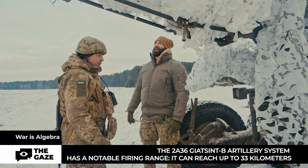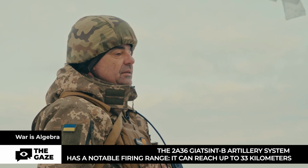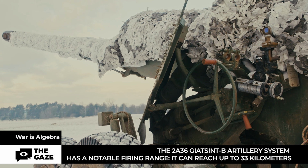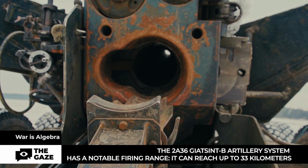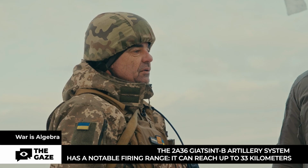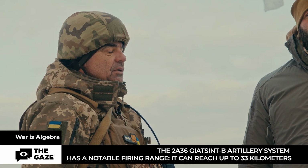The Giatsynt gun only fires from the base plate, when the wheels are detached from the ground. That's because it has large recoil. After each shot, the barrel moves back. See these numbers, how they show the recoil? A higher aiming angle means less recoil. A lower aiming angle means more recoil.